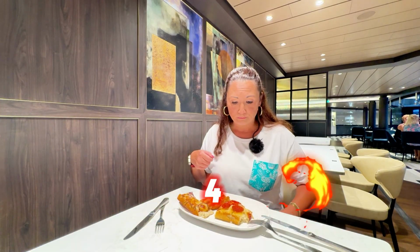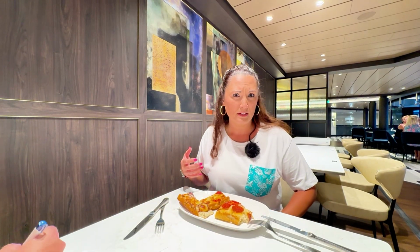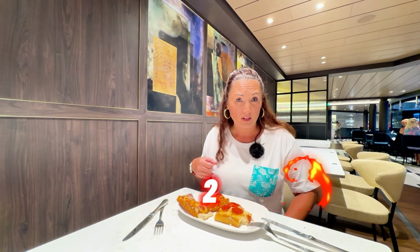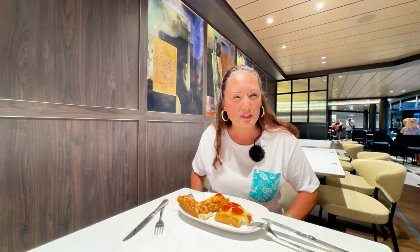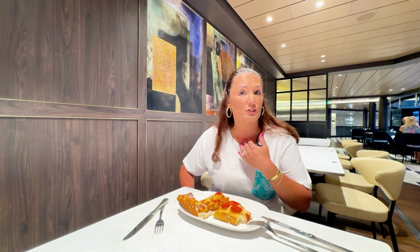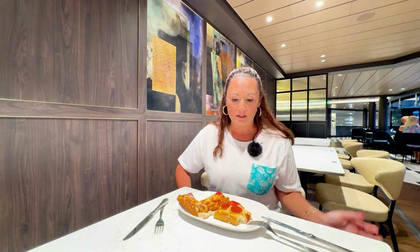The sauce is good. I give the sauce a 4. Toppings, there is barely any pepperoni on this specific slice. I would give that maybe a 2. The crust, like I said, I'm not a really thick crust person. It is crunchy though. It's not bad, it's not horrible, it's just not for me. I would maybe give it a 3.